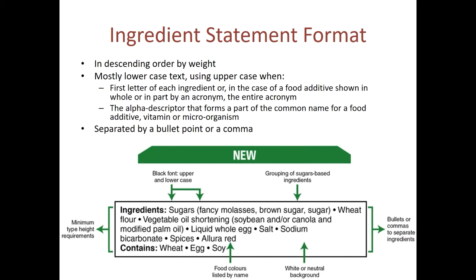As for food additives and colors, there has also been a change. Previously to this regulation, manufacturers had the option of simply showing the word color as the common name for declaring added food colors. However, when Health Canada changed the food and drug regulations, it meant that food colors have to be declared by their common specific name. Here we see Allura Red. And the same holds true in terms of making the allergen statement more legible, and we can also separate it using the bullet points or a comma.